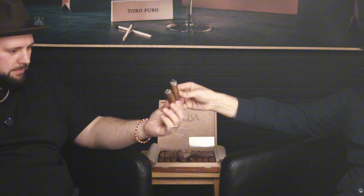This one being a bit more of a fuller body, with fuller body cigars I normally stop because of the nicotine, not because they're bad. It's just that I'm more of a medium, maybe medium to full. But this one is going well. How much do you feel you have left? No, it's just about the same.